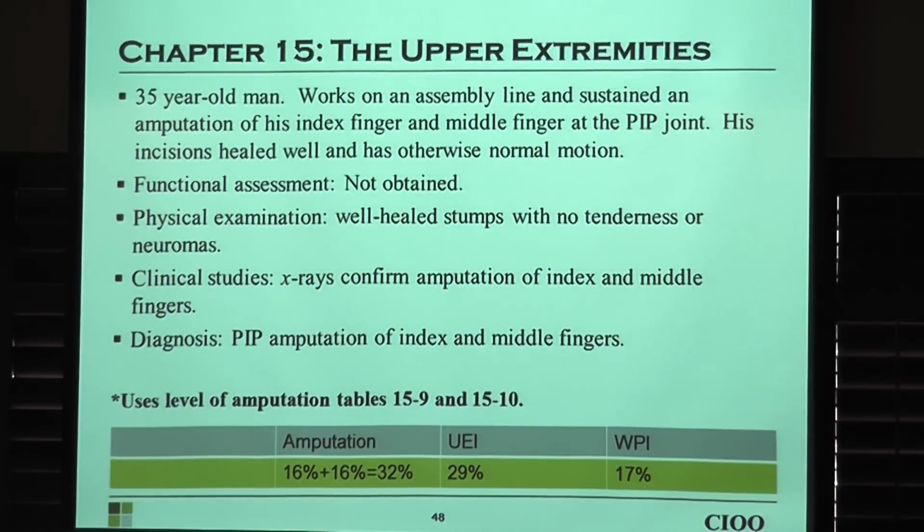Next, 35-year-old man works in the assembly line, amputated his fingers, his index finger and his middle finger at the PIP joint. Has his stumps closed, they heal well. He's got no tenderness. He's got well-healed stumps. His x-rays confirmed he had an amputation. And as I mentioned before, when you're dealing with an amputation, it's an outlier. You use another idiosyncratic way. Just like nerve compression neuropathy, you kind of go in a special track. With amputation, you do the same thing. With amputation, you go to tables. You look up the amputation.